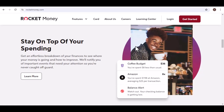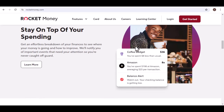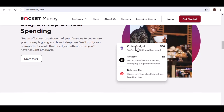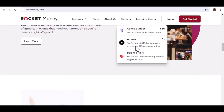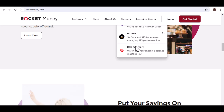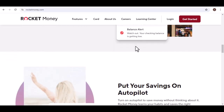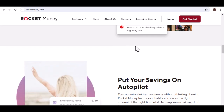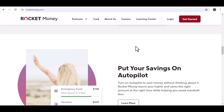Create an account. Once you're on the app or website, you'll be prompted to create an account. Enter your basic information, such as your name, email address, and password. Verify your identity. Rocket takes security seriously. You'll need to verify your identity by providing some additional information, like your phone number or a government-issued ID.